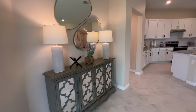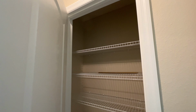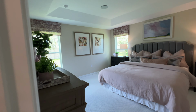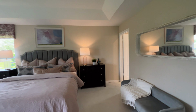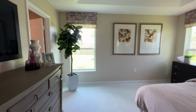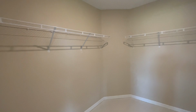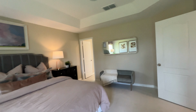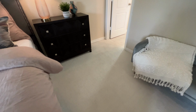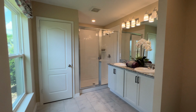Beautiful grass. Let's look at the owner's suite. Oh wait, you have more closet space here too. So you can store things there. And here is the owner's suite. So nice, right? Let's look at the closet, then I'll show you the bathroom. So this is what the closet looked like. Nice. And as you can see too, it's carpet in the bedrooms. And this is the bathroom.